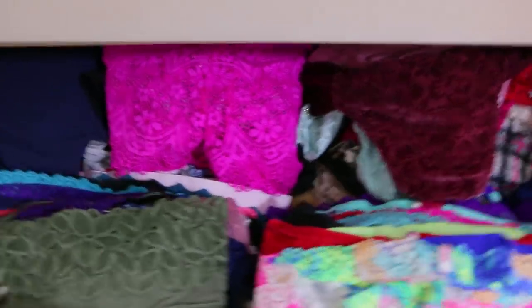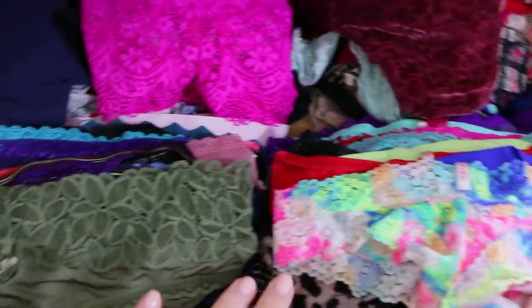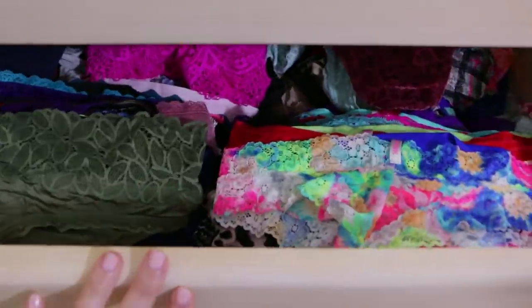So this is just a quick overview of what it looks like. I may go ahead and change this, but I still have way too many to sit here and fold all of them. So that's honestly gonna be how I keep it for now.